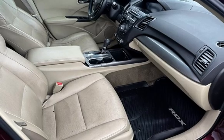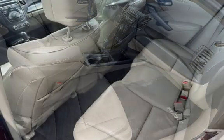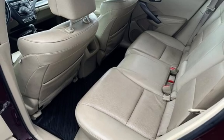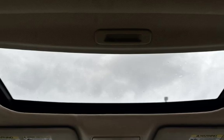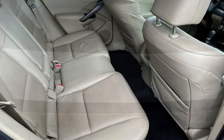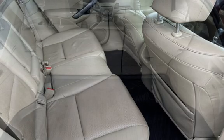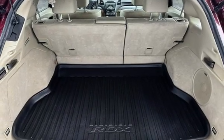Experience power and luxury. Drive the 2013 Acura RDX W/Tech today. With its robust 3.5L V6 engine delivering 273 HP, it offers exhilarating performance. Featuring a stunning Basque Red Pearl II exterior and parchment-colored interior, it's both stylish and comfortable.